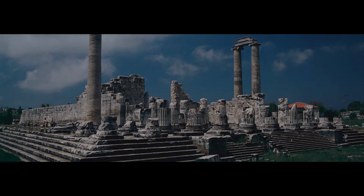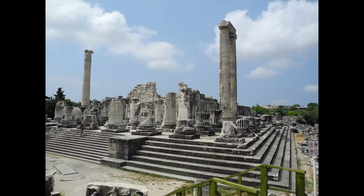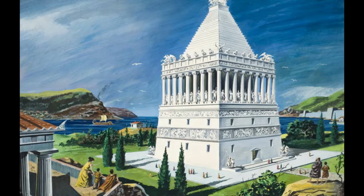But sadly, she died before it was finished. But they decided to build it anyway to honor them both. So all that remains of the mausoleum at Halicarnassus is ruins due to the earthquake and the Crusades, but many artistic renderings have been created since to help us imagine what the mausoleum would have looked like.